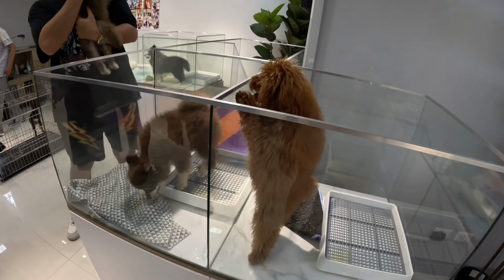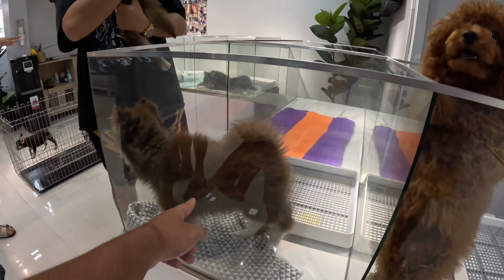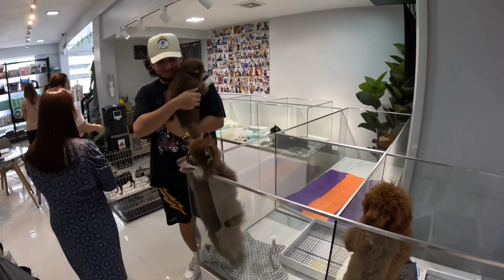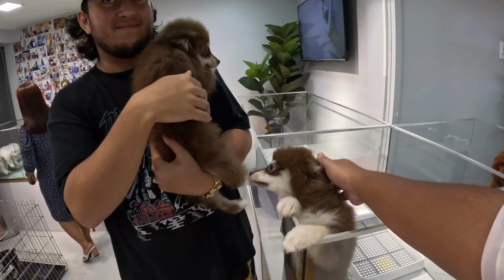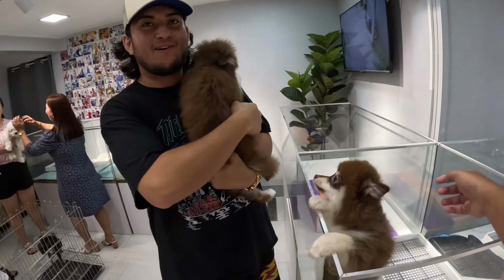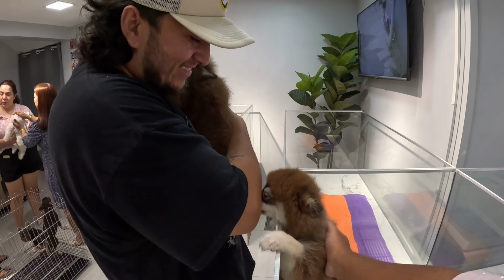Is it Grizzly? Male or female? Name him Grizzly. Oh, look at this one. Are they both boys? Yeah. This one's the hyper one. This one's the calm one. I grabbed the calm one. I want the calm one. The hyper one's crazy. You're a crazy little guy.